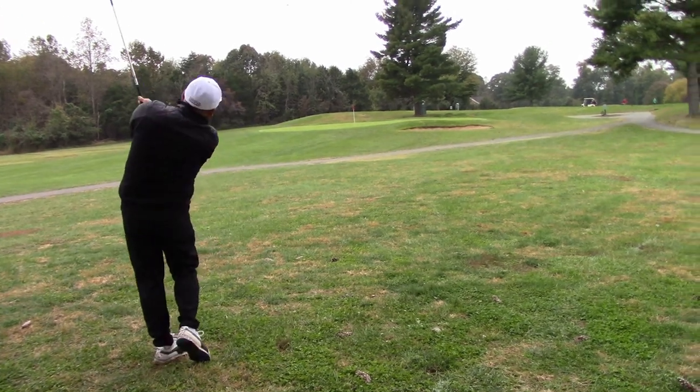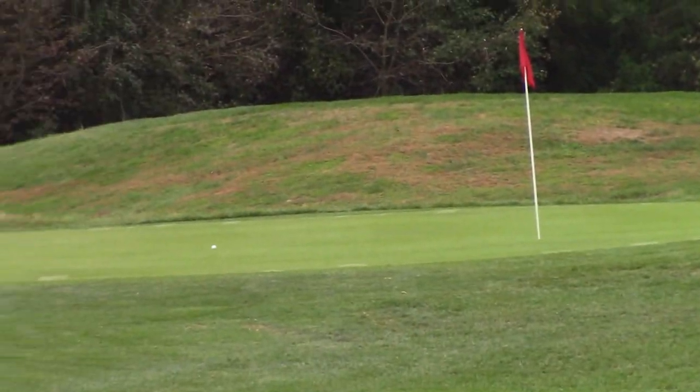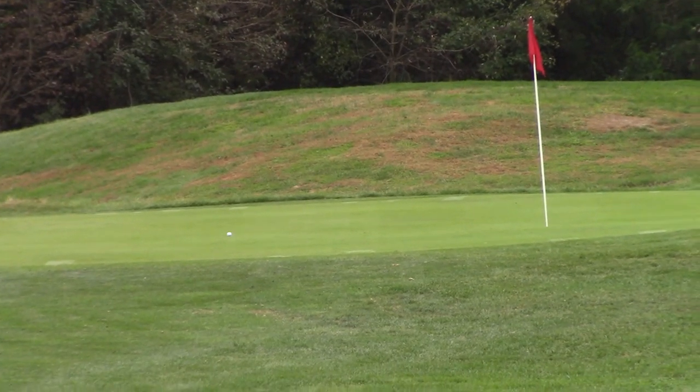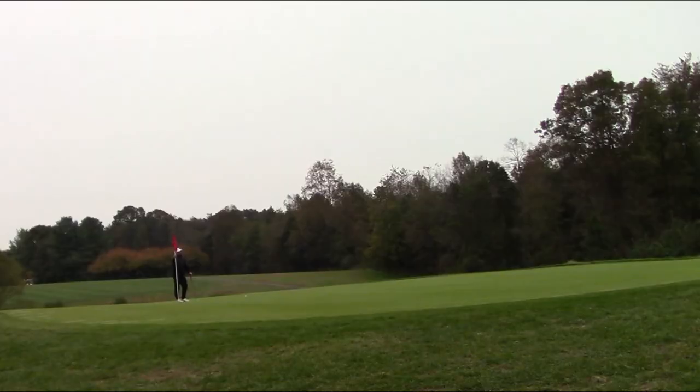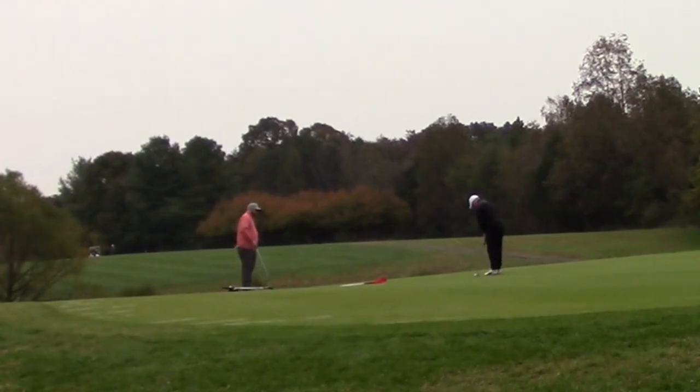So pitch here. I like the swing. I don't like the tempo of the swing, but I do like the swing. The distance control is good. I end up about 15 feet pin high to the left. Burns chips up. He hit his third up over the green, ran off the back. Chips up pretty good. Leaves himself about 6 feet.